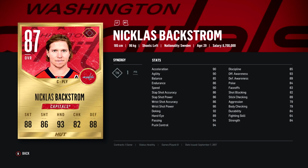The last of our honourable mentions is Nicklas Backstrom, the most dynamic offensive player on this list. Again, doesn't have the greatest of shots, but he has absolutely elite playmaking skills. 94 passing, puck control, he's got great speed, he's got great offensive awareness, and he's no slouch defensively as well. One slight on him is that he's not particularly physical and he's not as strong on his skates as some of the other players on this list, so he's also going to be one of the more expensive players as well. You can definitely have this guy in your top two lines for quite some time.